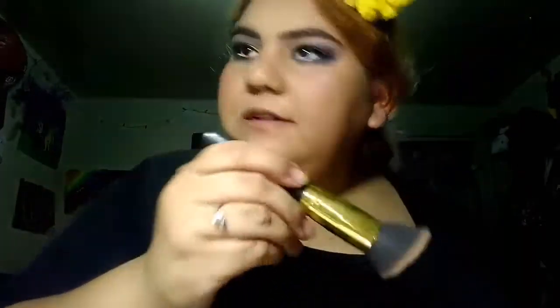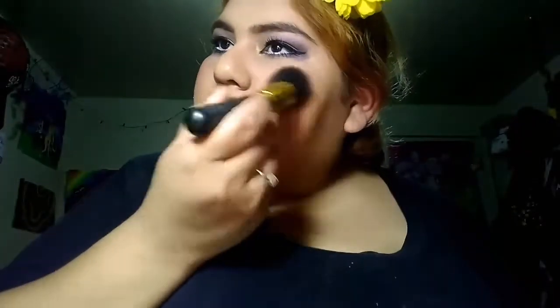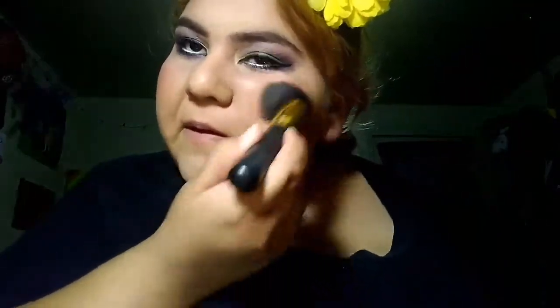So I'm just going to mess it up. I'm just going to apply that on the apples of my cheeks. Same with this side. Flat right here. And I have big old cheeks, so. No. It's not really apples, but it's basically the whole thing. That looks pretty. I love this color. It is so beautiful. I'm in love.